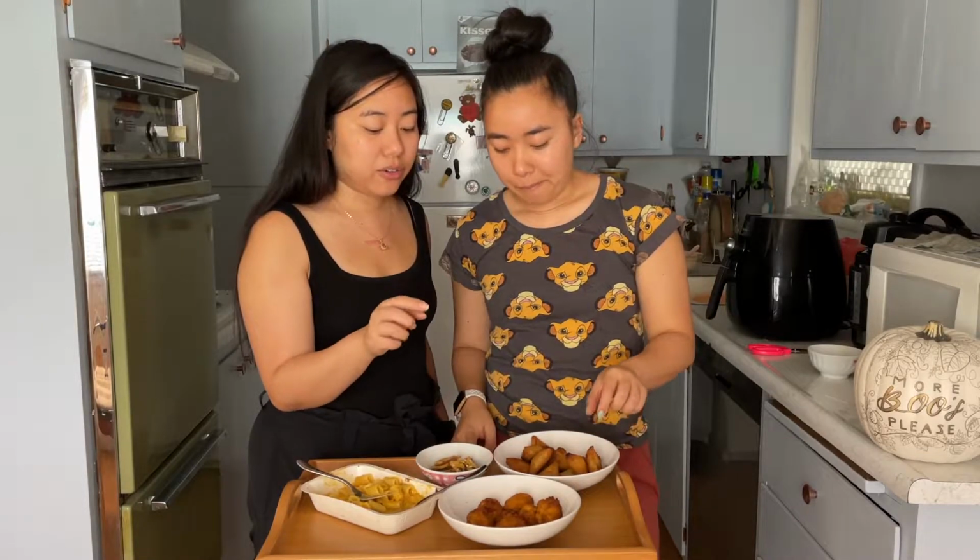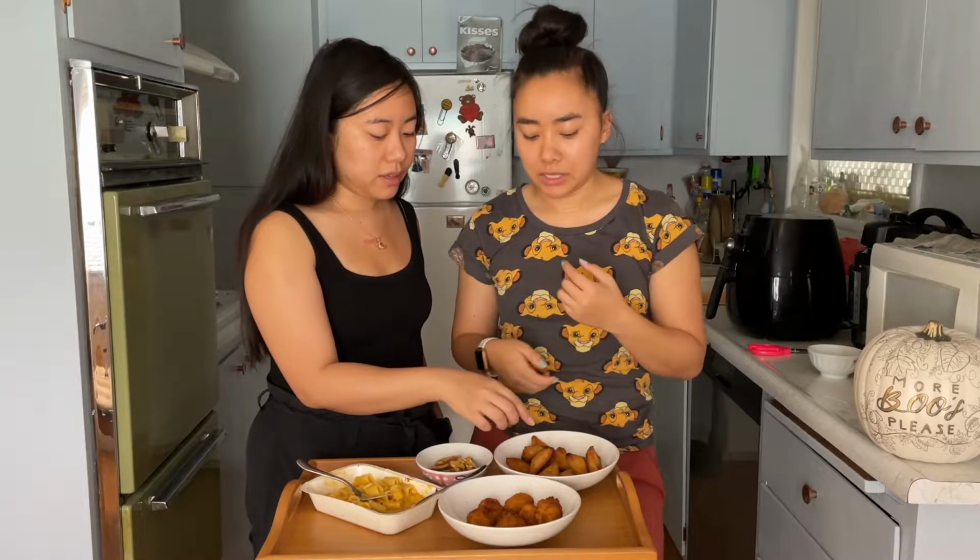You cannot really taste butternut squash unless you know it's there. Yeah, unless you know this is the flavor. It's very mild. I think over the regular cheese bites, I would probably go for the regular. Same. Cheers. This is the samosas.